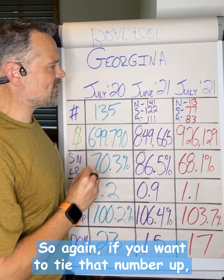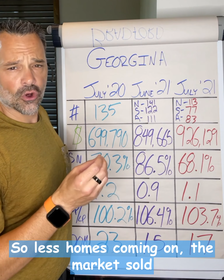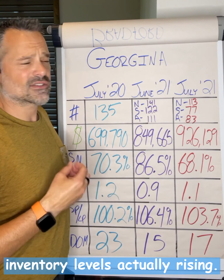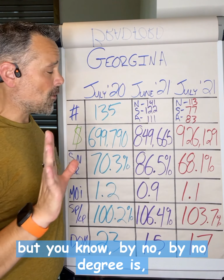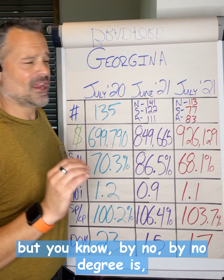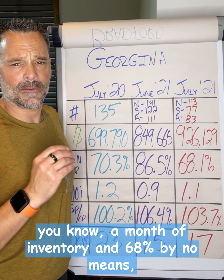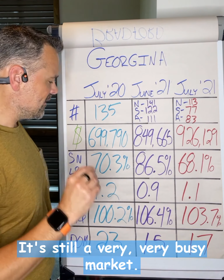If you want to tie that number up, you're looking at the absorption rate: fewer homes coming on the market, fewer sold, and inventory levels actually rising. That would be a good indicator that the market is slowing. But by no means is a month of inventory and 68% a slowing market. It's still a very, very busy market.